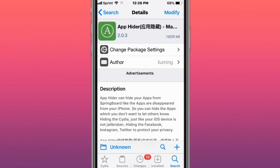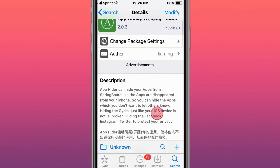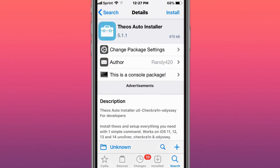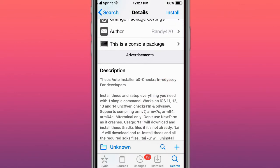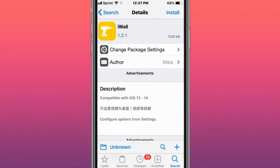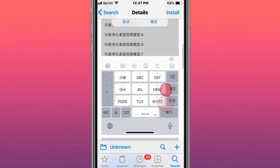And this is called App Hider. It makes apps disappear from the springboard. And this is called 420 Tools, a common library for my tweaks. This is called Theos Auto Installer, for Unc0ver, Checkra1n, Odyssey, for developers. And this is called iWalk, with iOS 13 to 14.